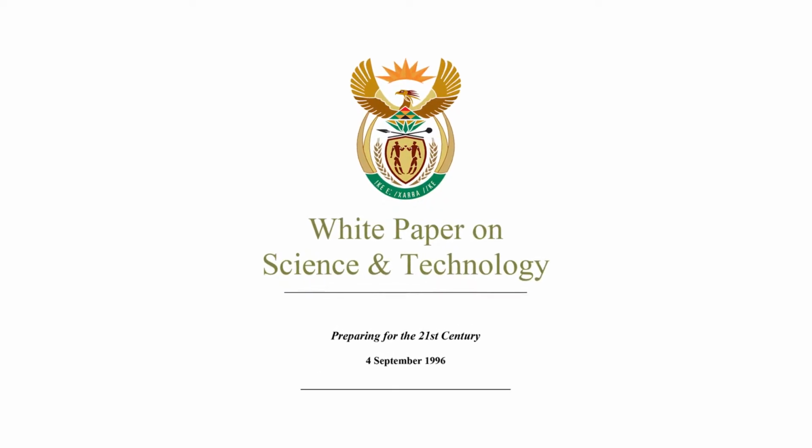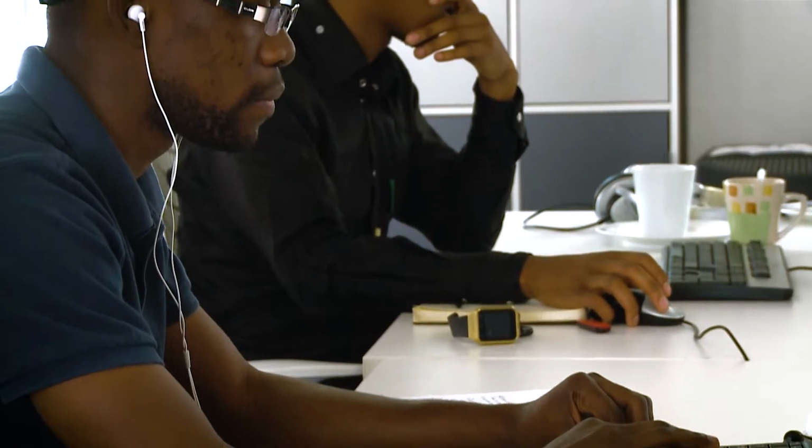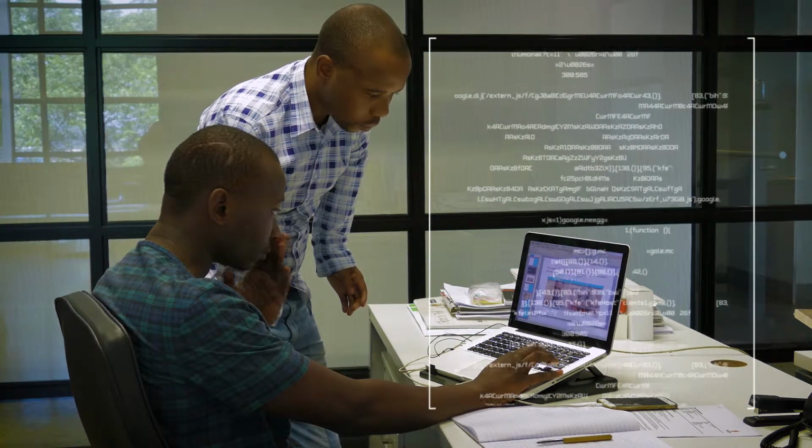The broad policy framework that the DST is guided by in terms of its own work was the 1996 White Paper on Science, Technology and Innovation. That white paper document was very clear, where it said that South Africa needs to make sure that it remains a significant scientific player in the globe. One of those areas that was identified was the need for South Africa to have a much clearer strategy in terms of what it does in the ICT space.